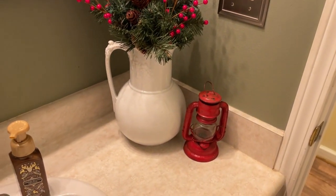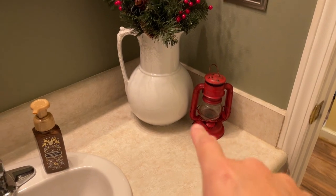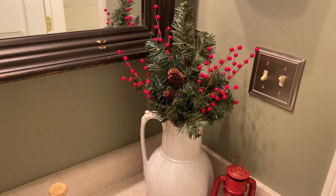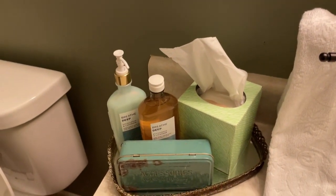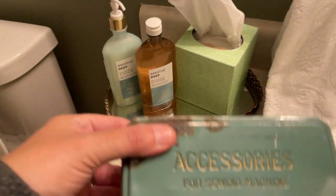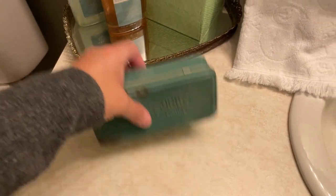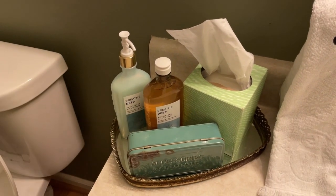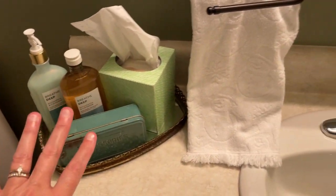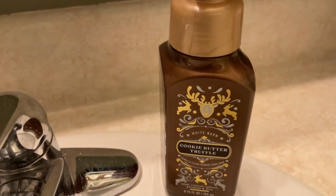Then right here we have this little lantern. I think I bought it for $5 at an estate sale. And then just picks from Hobby Lobby. This came from an auction. And then over here we have my sewing kit accessories. I bought that. It's full of pins. And then these were given to me this year for a present from somebody at work. So that's kind of just all green. And of course you're never complete without some Bath & Body Works soap.